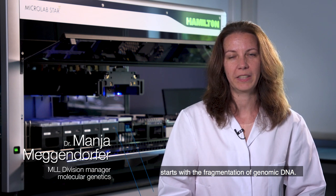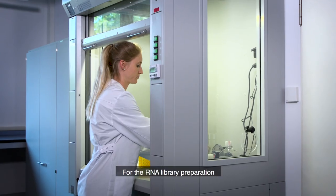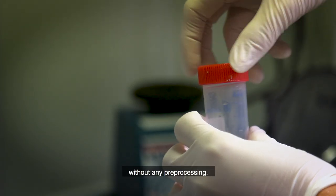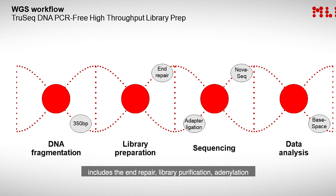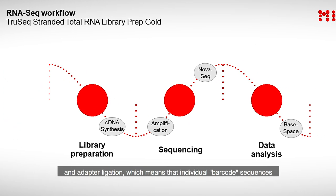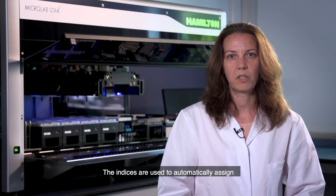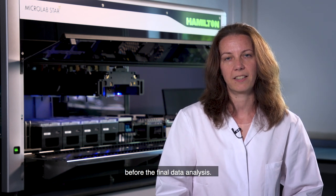The library preparation process starts with the fragmentation of genomic DNA. These 350 base pair fragments are then loaded to the Hamilton NGS Star in 96 well plates. For the RNA library preparation, the RNA samples are provided in a 96 well plate format without any pre-processing. The following on-deck sample processing includes the end repair, library purification, adenylation, and adapter ligation, which means that individual barcode sequences are added to each DNA fragment. The indices are used to automatically assign the sequence fragments to an individual patient before the final data analysis.